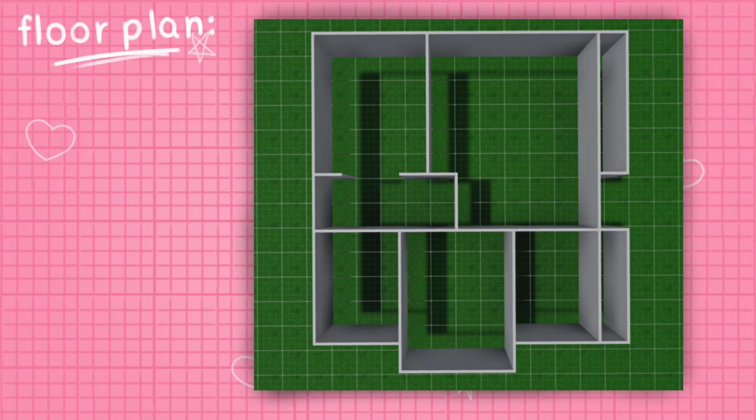Anyways, floor plan time. In the original build-off, we had a 10x10 space to build in, which looking back, I have no idea how I did that because my apartment looks so big. Also, when Faulty was reacting to mine, he did make a comment about the layout that I used, and he basically said the bathroom and the bedroom should have probably been flipped around.